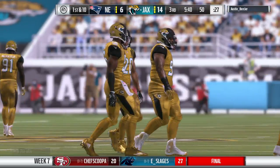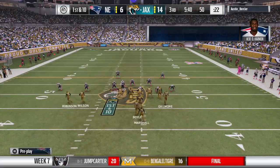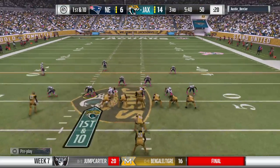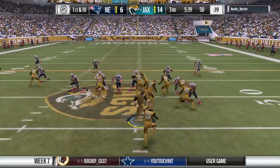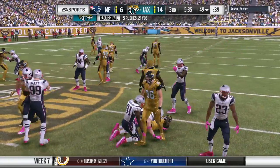You know the motivational speech on the sideline is, guys, give us an opportunity. Protect the passer, create space for our runners, and let's go ahead and get these guys. Low man wins. Let's go do it on this drive. We'll watch that leverage on this drive.